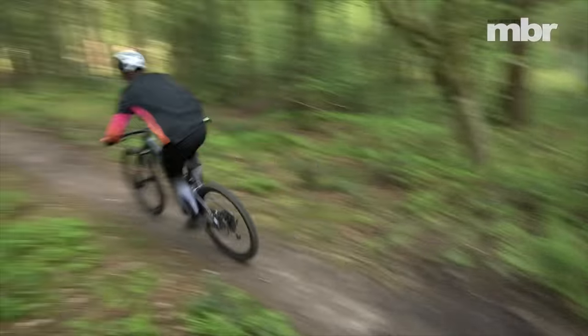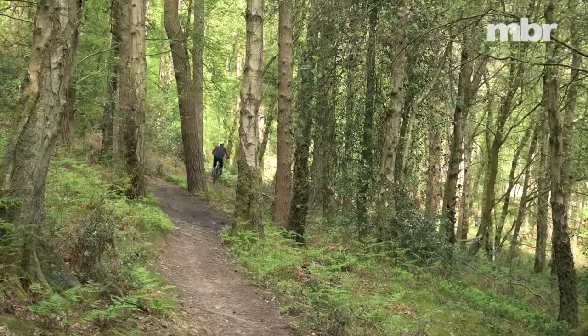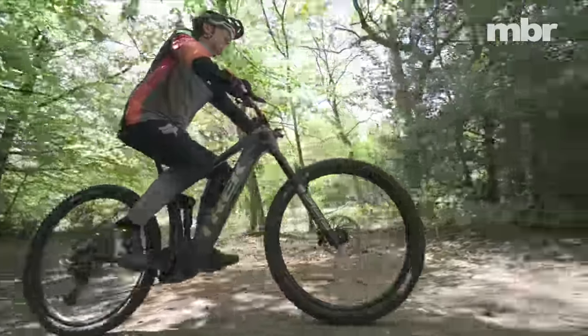It's kind of got the big hard-charging feel of the Whyte, but your BB's not crazy low because it's got a bit less travel. It's better balanced than the Mondraker. It's almost an 8.5 if we were giving halves. It's got really good ride quality. But it's really expensive. Yeah, it is.